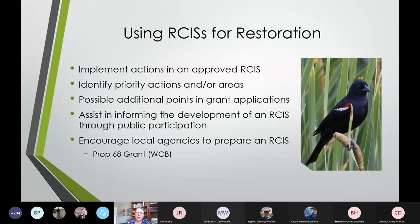And then I just wanted to include some thoughts or ideas of how the restoration community can get involved or interact with RCISs. So of course, I've mentioned implementing actions. So the first 3 bullets are really directed towards that. The RCIS identifies priority actions and or areas. And so that's a good place to look at for implementing actions. And then similar to NCCPs, there may be a possibility of additional points in grant applications if you are implementing an action in an RCIS area.